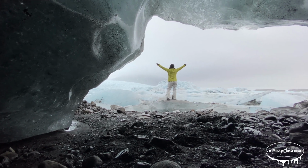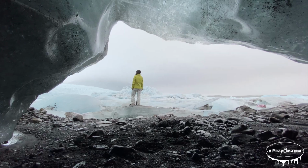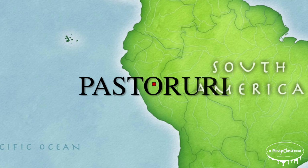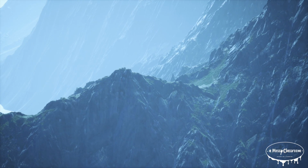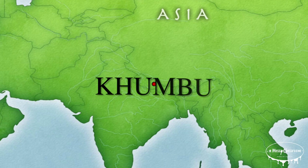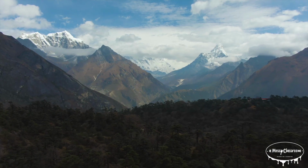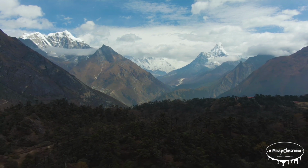Let's learn about some famous glaciers. I do apologize if I say these names wrong. Did you know there are glaciers in tropical areas? The Pastoruri Glacier in Peru is located in the Andes Mountains and is one of the few tropical glaciers. You can also find them in high mountain ranges. The Khumbu Glacier in the Everest region of Nepal is a popular spot for mountain trekkers. This is the highest glacier in the world, starting near the peak of Mount Everest.